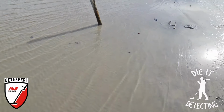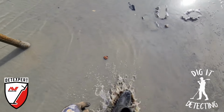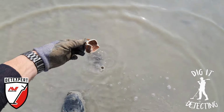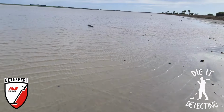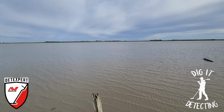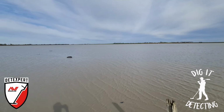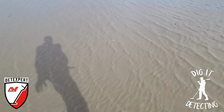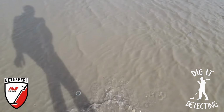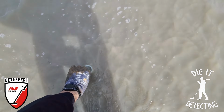We'll keep battling that wind. As you can imagine, there are no trees out here to stop that wind blowing straight across the lake. So let's give you a bit of a look. It's a huge lake. Oh, there's another little Vegemite bottle. I just spotted him as we were panning around. It's very shallow too, so pretty cool. You can just wander out.